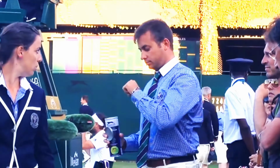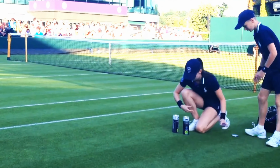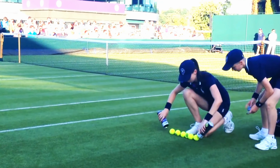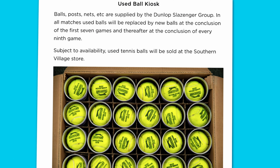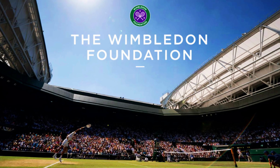The balls are replaced after the first 7 games, and then every 9 games from that point onwards. They actually sell the used balls daily for £2.50 for a can of three. The proceeds go towards the Wimbledon Foundation.